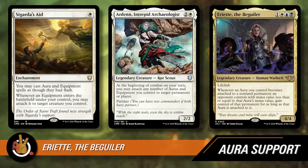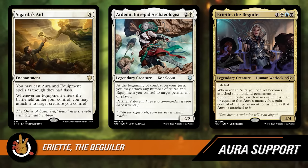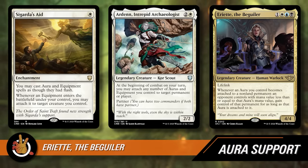Arden also helps you move auras around. At the beginning of your combat, you can be like, I don't want this thing anymore, I want that. And it auto equips and auto steals, and you can make someone very happy and another person very sad. Yeah, it's wild. It says you can attach any number of auras and equipment you control to target permanent or player. Yeah, that's pretty cool.